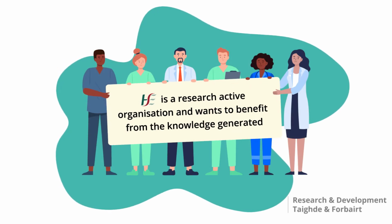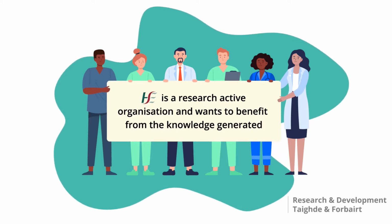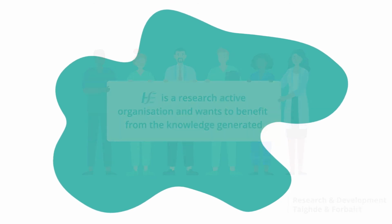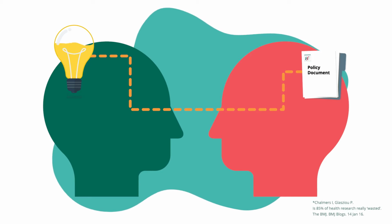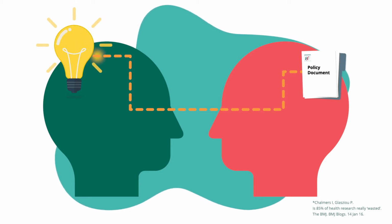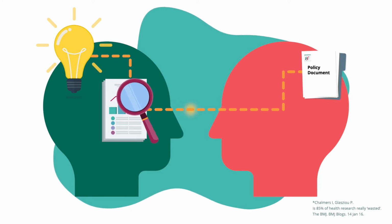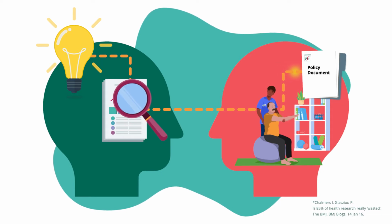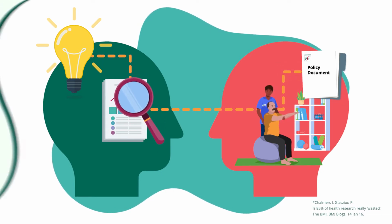The HSE is a research-active organisation and wants to benefit from the knowledge generated. There is consistent evidence of a gap between research findings and practice, and of a failure to translate research findings into policy-making and improvements in treatment and care. Overall, it's estimated that up to 85% of research is wasted.